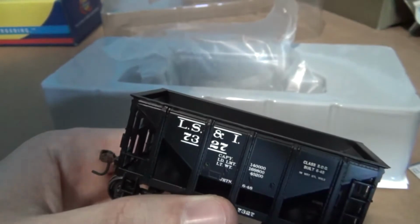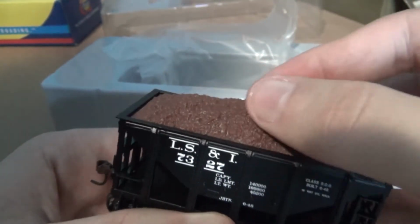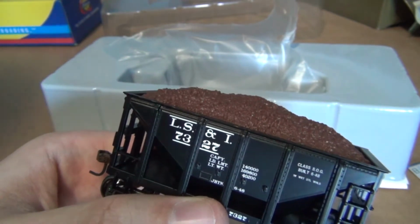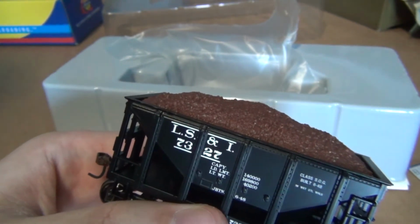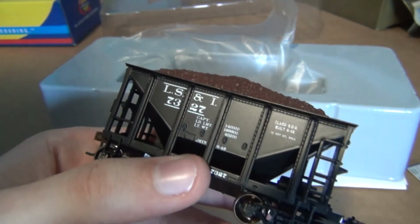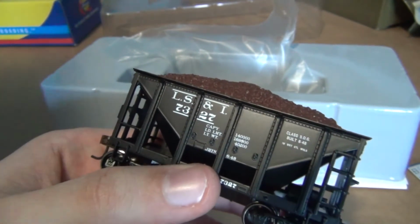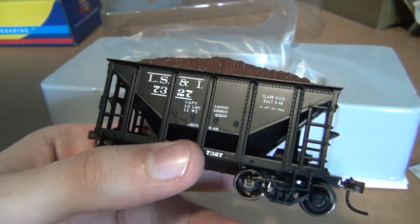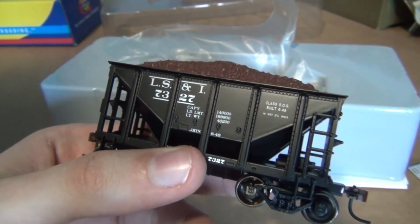And this includes stuff like the DM&IR, which is probably the most prominent one, LS&I, Bessemer and Lake Erie, Erie Mining Company. I don't know if they own their own cars, or at least I know they have their own engines. But yeah, and a bunch of others as well. Great Northern, Northern Pacific. I want to try and collect one car in each scheme. Now, let's take a look at these up close.